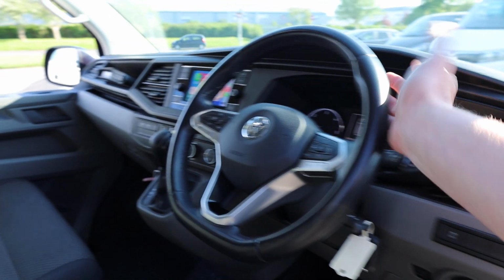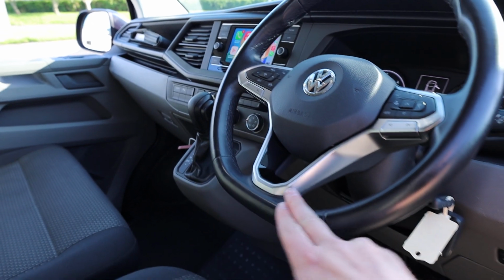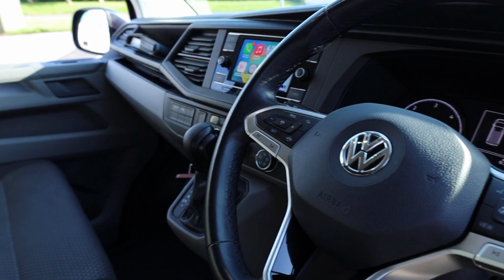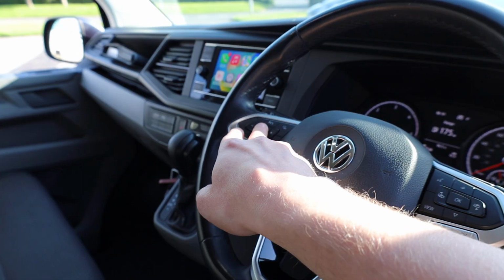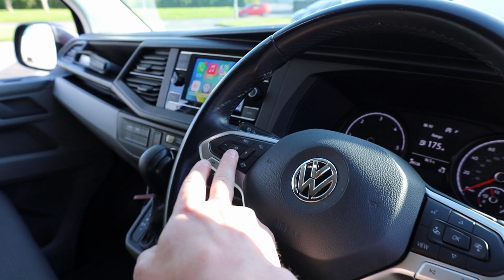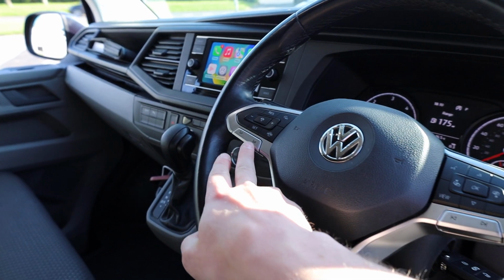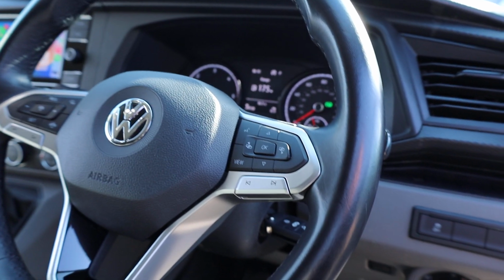Having a look there at the condition of the driver's door card, that's looking very nice. This is the standard steering wheel that you get on the T6.1 Highline, which I think is very nice indeed. Flat bottom, leather, multifunction. On the left hand side you've got your cruise control settings. You can actually use, I believe, adaptive cruise control on this as well, using that little button in the middle there, so you can control the distance to the car in front of you.